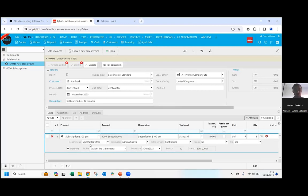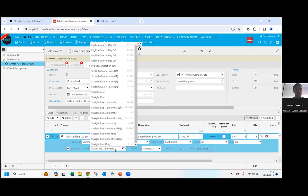Because a department is required, I must put in a department when I'm coding to this GL code. Must put a resource in, salesperson. But you can see here we've now got the option to defer this income. So we're going for a straight line 12 months, but we can set up different profiles in the background for the different schedules that you want to create.